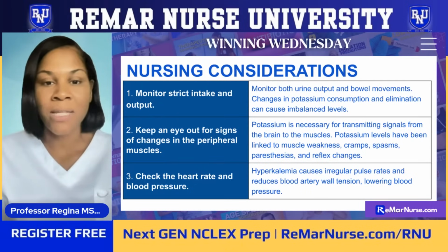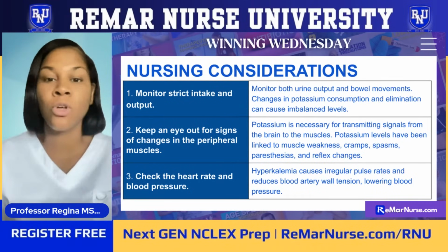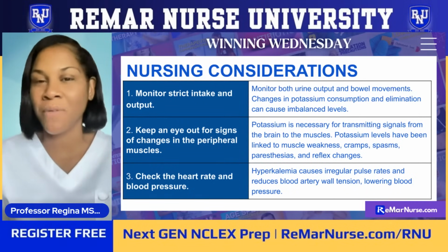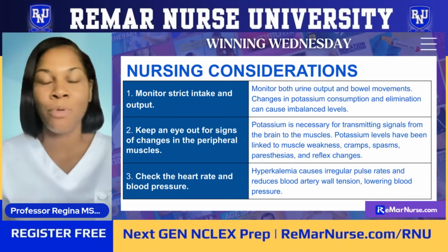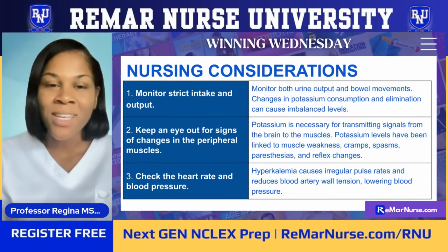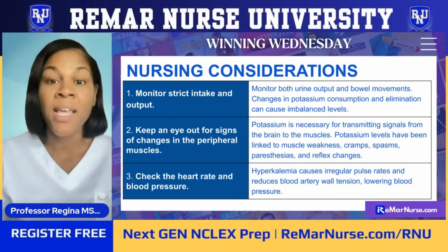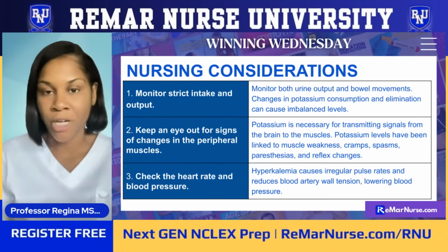Keep an eye out for signs of peripheral changes in the muscles. Potassium is necessary for transmitting signals from the brain to the muscles. So, potassium levels have been linked to muscle weakness, cramps, spasms, paresthesias, and reflex changes. Third one is check heart rate and blood pressure. That makes sense. Hyperkalemia can cause irregular pulse rates and reduce the blood artery wall tension, which lowers blood pressure. Okay.